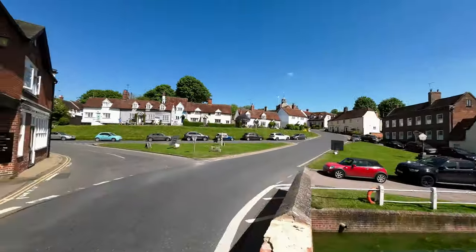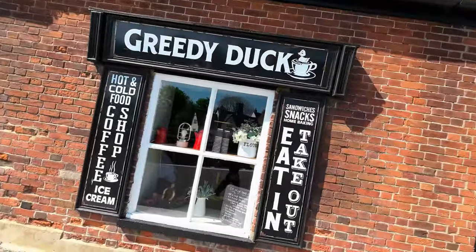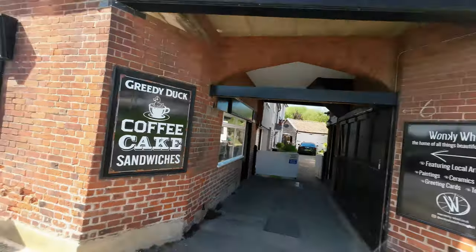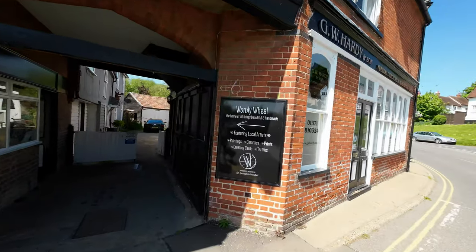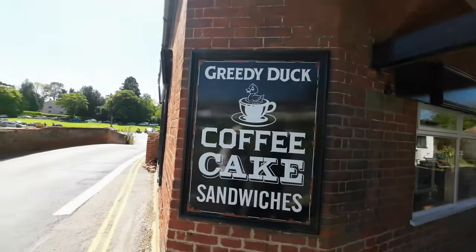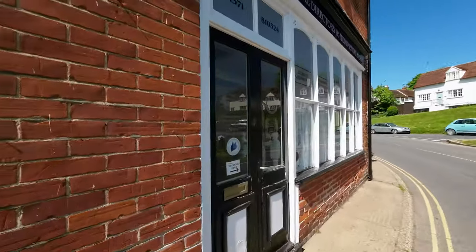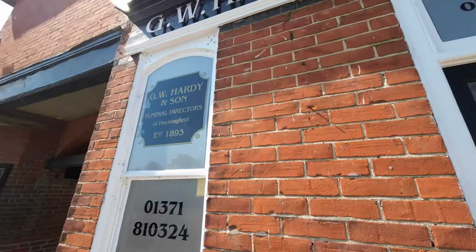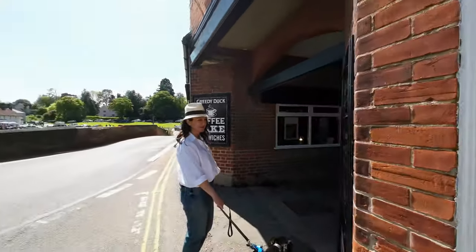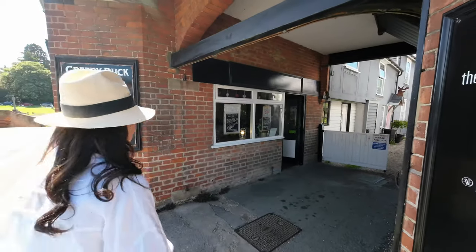And we need to come over across this side. We have the Greedy Duck Cafe. The Greedy Duck and the Wonky Wheel. So here we have the Wonky Wheel, and here we have the Greedy Duck. Take your choice. And next door we have the funeral directors. I thought that's nice. The funeral directors, yeah.